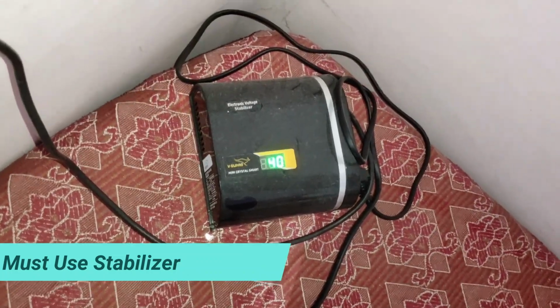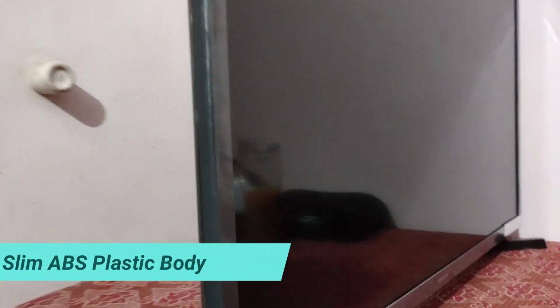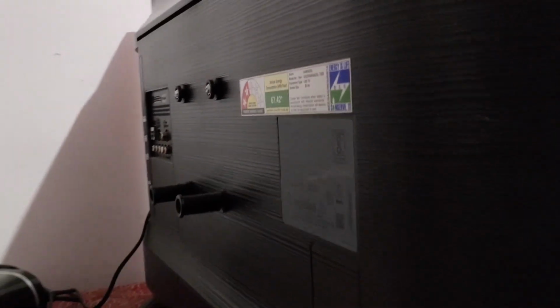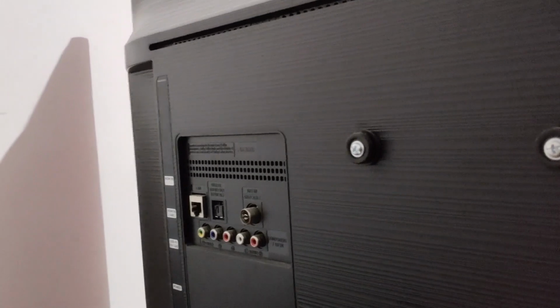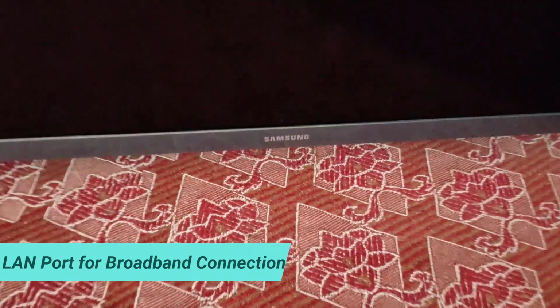A stabilizer is recommended for this TV, friends, because only the main direct power cord comes with this TV, no adapter is coming. So a stabilizer is recommended. This is the overview of the TV, very sleek and a super design. Not even one screw is on the back panel. These 4 screws are only for wall mounting. If you don't want wall mounting, these 4 screws will not be there. The aerial port is there, and a LAN port for connecting the internet broadband.